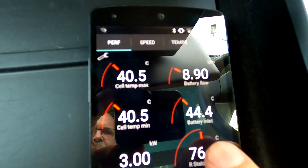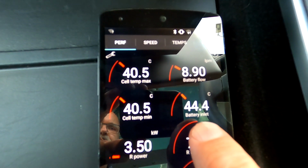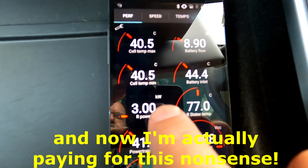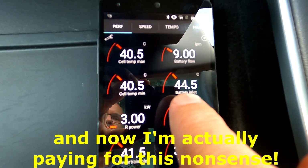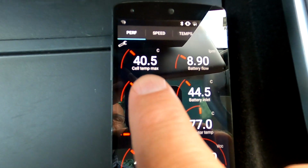But even with paying for power here, that stupid app is heating up the battery, burning 3 kilowatts in the motor, and using this energy to increase the temperature of the battery inlet and increasing battery temperature to allow faster charging. There was one sentence. Just in case you haven't heard about this before, watch this video here.